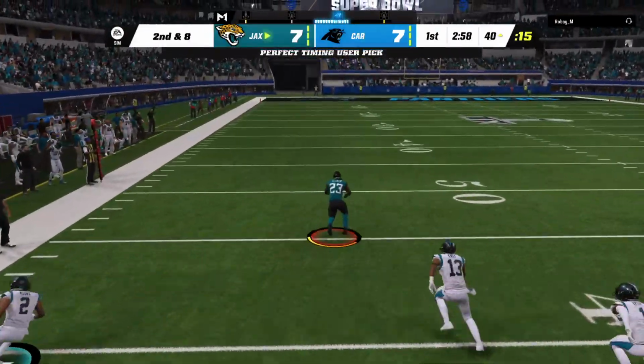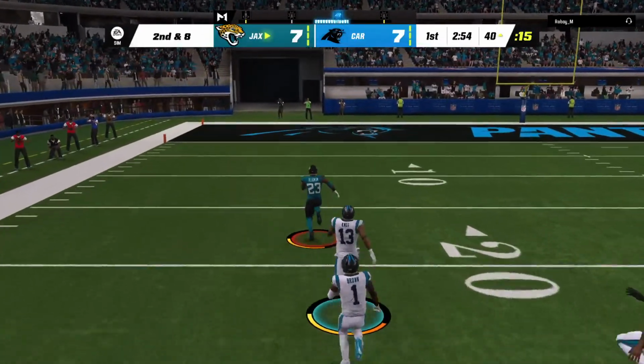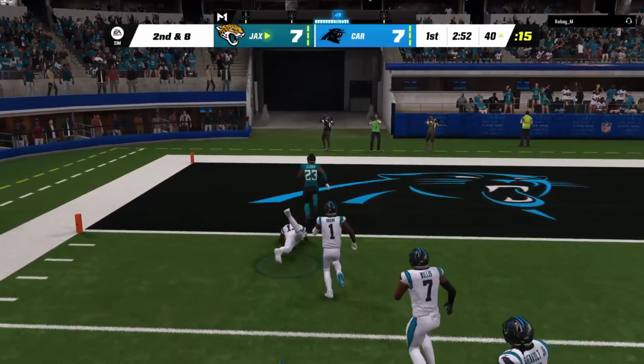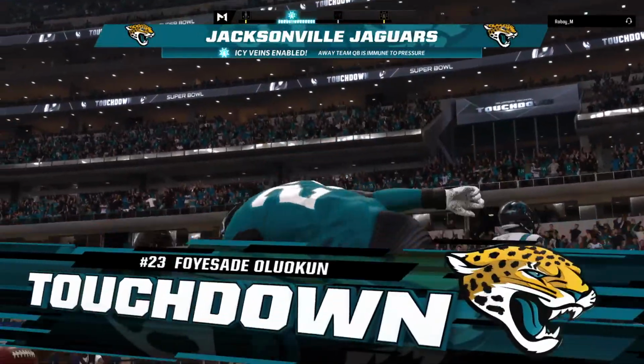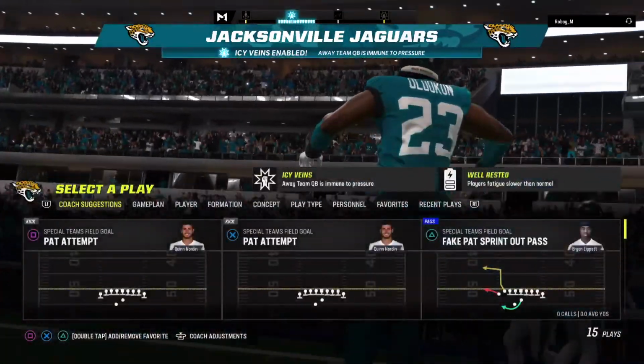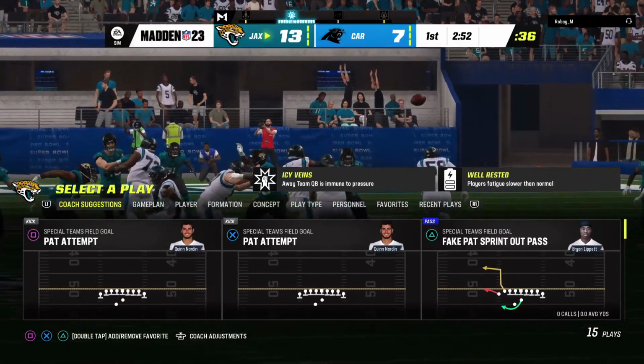And the defense has it covered. It's intercepted. Picked up by Folasade American. And he will take this one home. It's a touchdown. Well, this defense, they've been terrific all year, and they come through with a pick six here on the game's biggest stage.